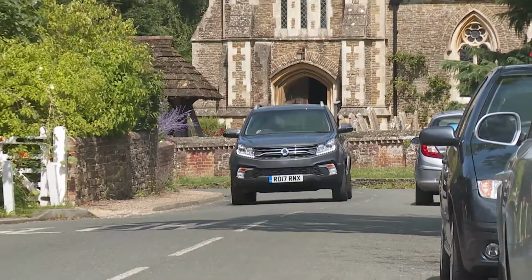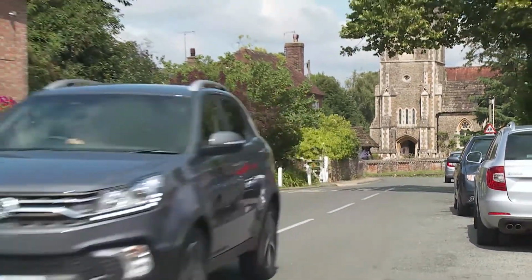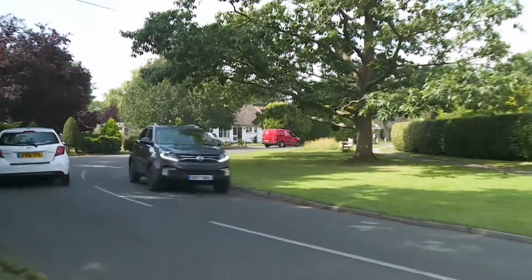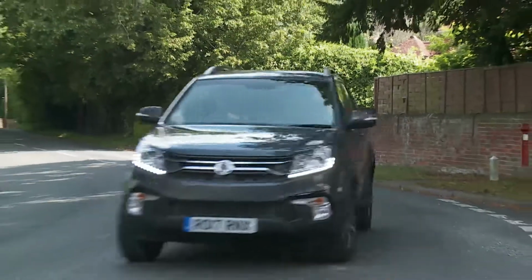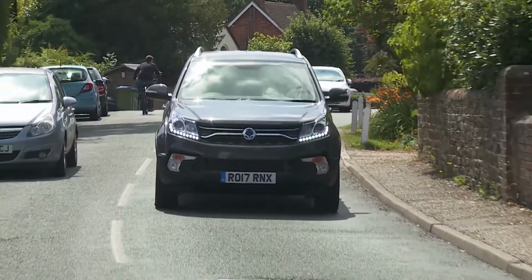What else? Well, service intervals are every year or 12,500 miles. Insurance is rated at Group 24D for the entry-level SE 2-wheel drive version and Group 26D for this top ELX 4x4 variant. On all other models, you'll be looking at a Group 25D rating. Residual values are far more impressive than you might expect them to be. After the usual 3-year, 30,000 mile ownership period, this car should hang on to between 41 and 43% of its original value, depending on the variant you choose.